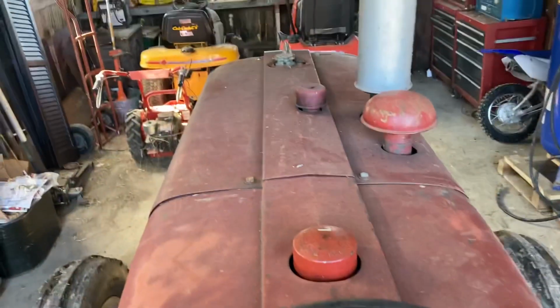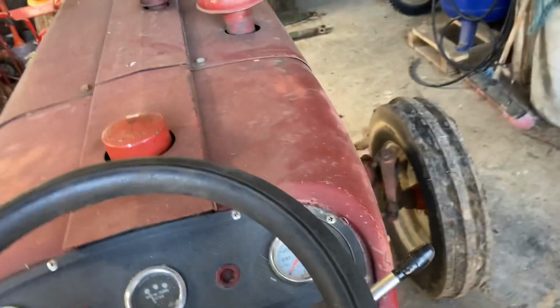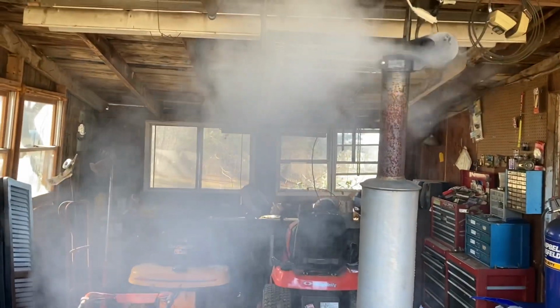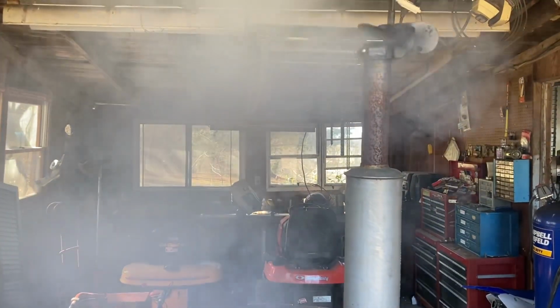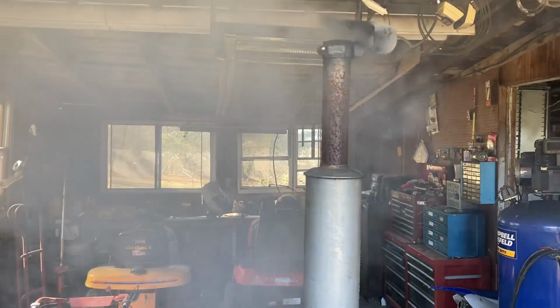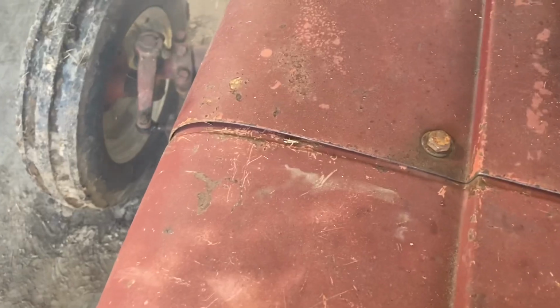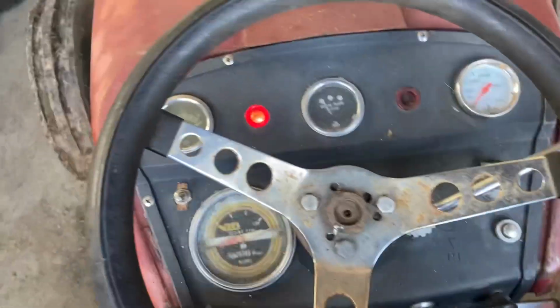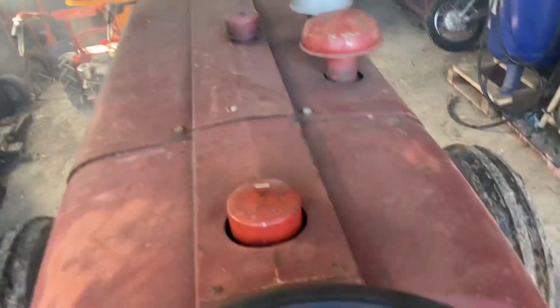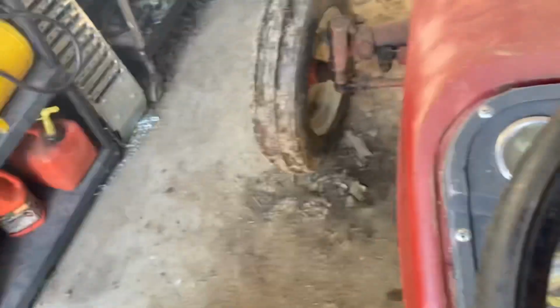So. All right, I'm about to do the first drive on it, see if anything is different with it. So the clutch, press down, start it up. Well, it might need some more starting fluid. Difference when we go into reverse.